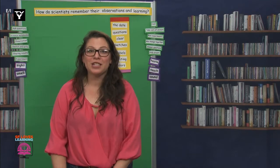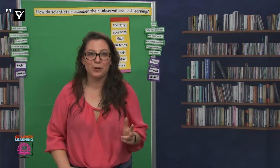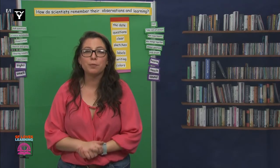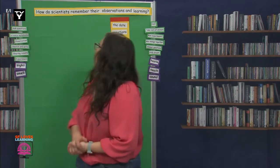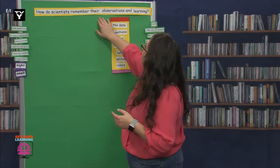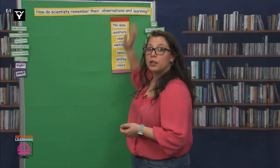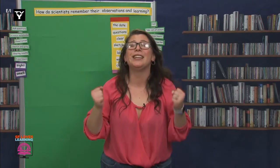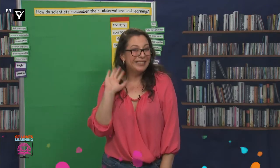Today, we made our sketches accurate, big, and colorful. Tomorrow, we will find out what other two components will help us answer our question, how do scientists remember their observations and learning? Thank you so much for your help, and enjoy the rest of the show, and I can't wait to see you mañana.